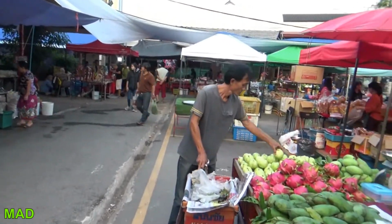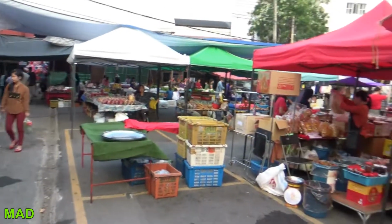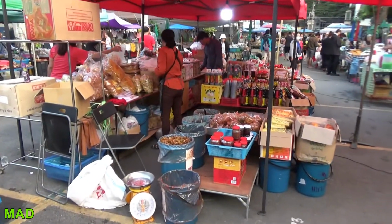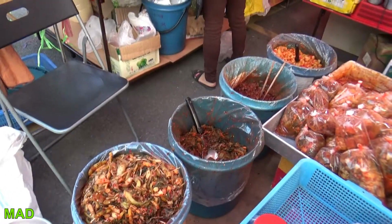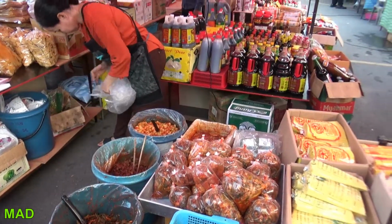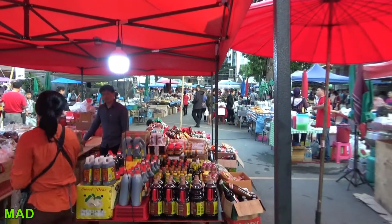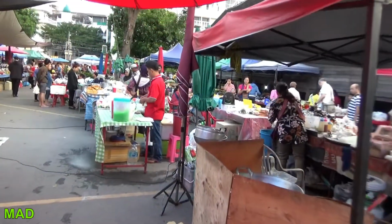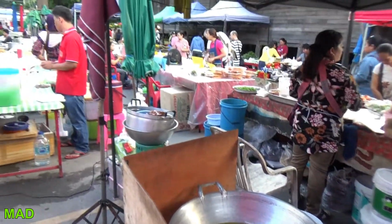Green mangoes. Guava. A lot of potatoes here. Look at this here. 5-gallon buckets full of fermented vegetables like kimchi, you know? It's not a huge market, but there's a ton of stuff here. Let's go down this way. The size of that wok. You could deep fry a buffalo in there.